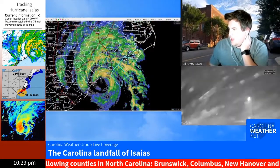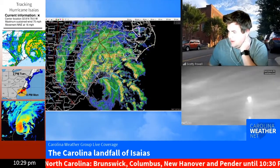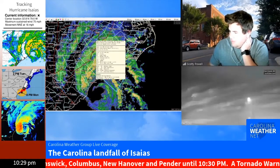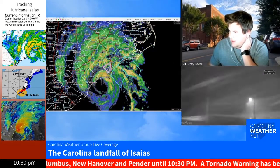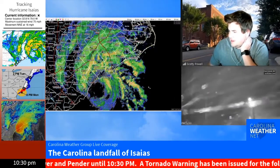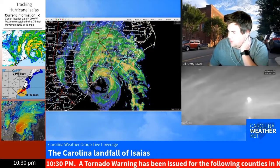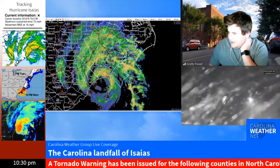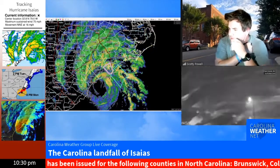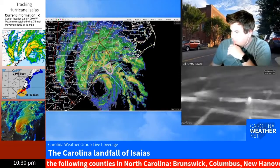It looks like the eye is approaching landfall here over the next hour. So we do have this heavy band that we'll have to monitor. That's going to be moving up into the Morehead City, Jacksonville, up into the New Bern area. That's kind of showing some signs of on and off rotation, so I wouldn't be surprised if we saw a few tornado warnings for that. That's one of the outer bands of the eye wall that is going to be moving into that area. Those outer bands are where we see the tornadic development with these systems.